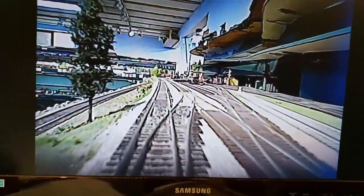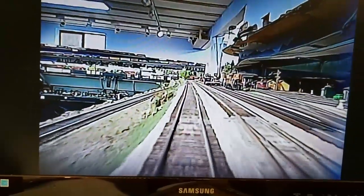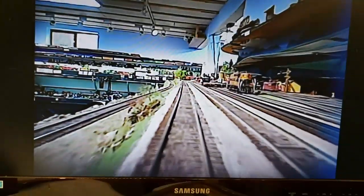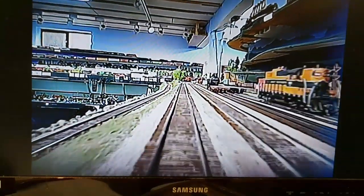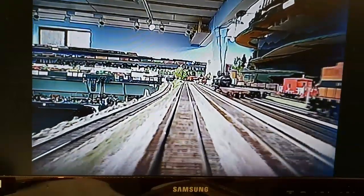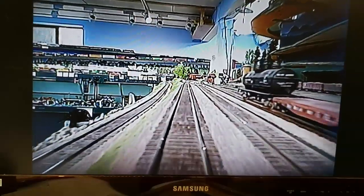Now we just came into Delta Yard, and in a few minutes on the low line to the left, you're going to see the Pacific Zip pass by, which was a train that the BN set up in the early years to start handling intermodal traffic on an expedited basis.